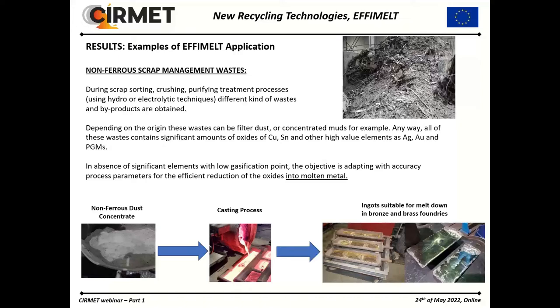In the images, you can see the non-ferrous dust concentrate, and after the casting process, two kinds of ingots suitable for meltdown in bronze and brass foundries. On the left, a kind of secondary bronze with high amounts of copper and tin, and on the right, purer tin ingots to use in the bronze foundries. In this application example, from the three flows, the most valuable elements are collected in the molten metal flow.